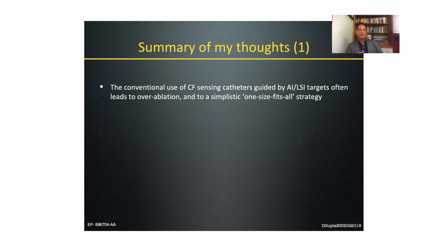So if you're just using the same AI target of 550 everywhere, because those targets have been established, a lot of the work happened in our lab, actually in Liverpool, you want to minimize acute and late reconnection. So by its very nature, you will be over-ablating.